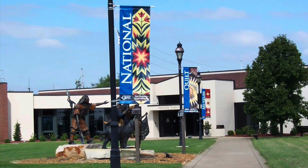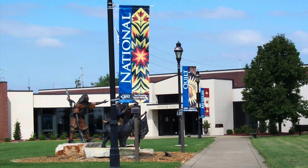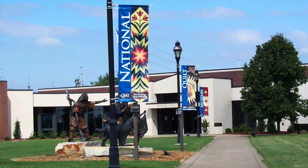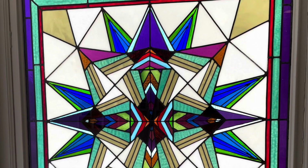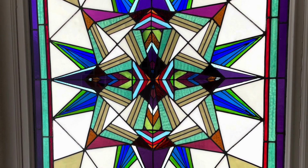The main gallery is devoted to a rotating selection from the museum's collection of over 650 quilts, with 50 to 60 on display at any one time. Its two other galleries exhibit rotating fiber arts exhibits throughout the year. The museum also features a traveling exhibit that is made up of quilts and fiber art.